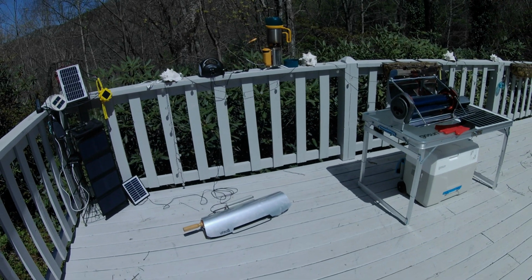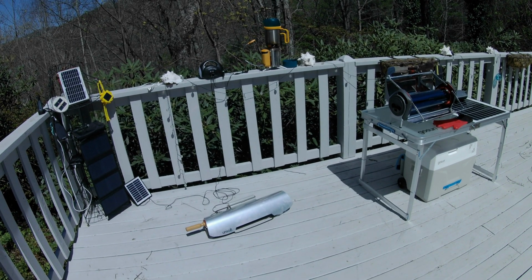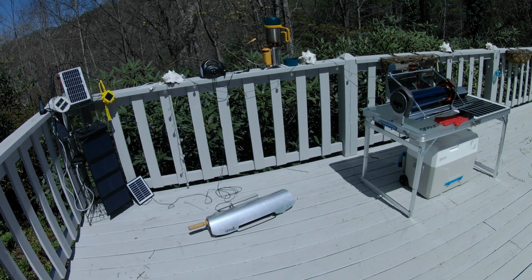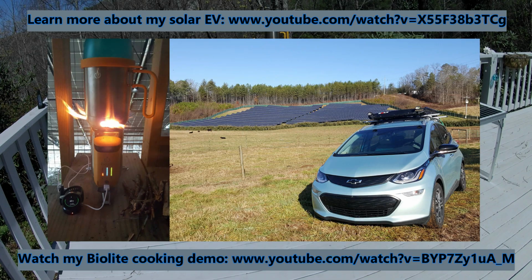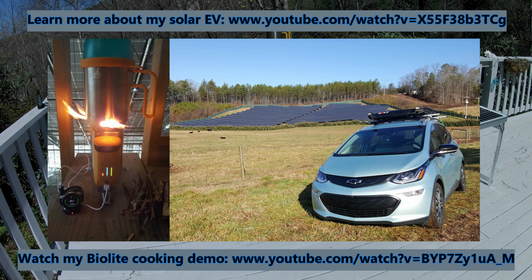So between all of these devices, I can cook and keep my food cold and charge pretty much everything USB powered without any grid power. Oh, and of course, as you know, I power my car on sunshine as well.